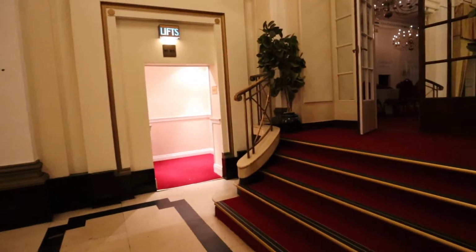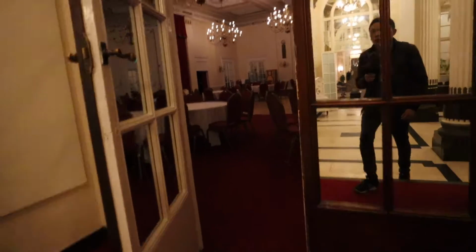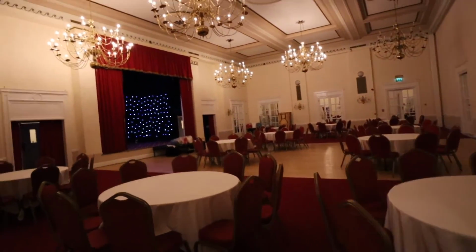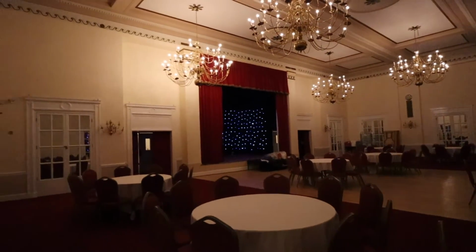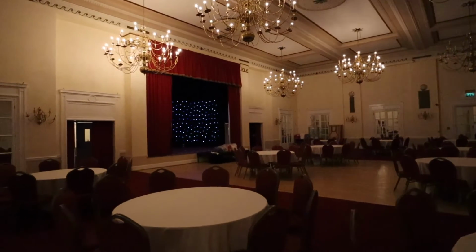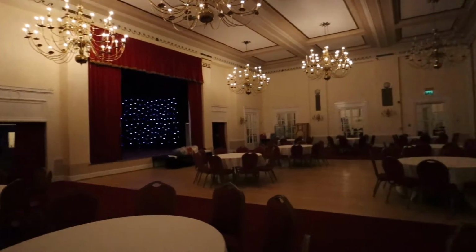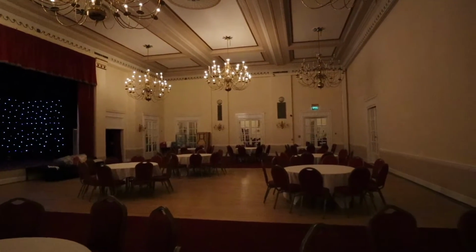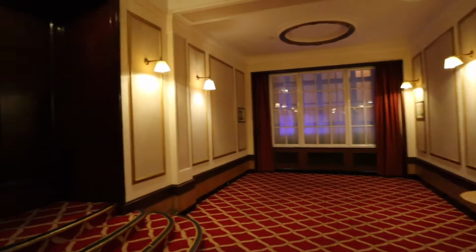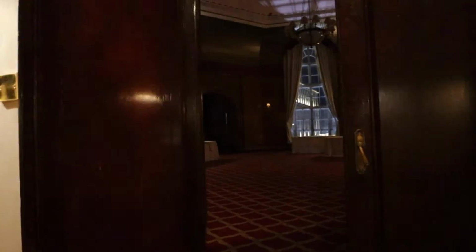What have we got down here? Looks like another room. Okay, so there's a stage up there and seating here, so maybe some sort of performance room. What's around here? Another room.